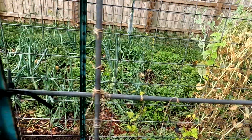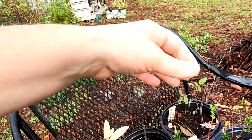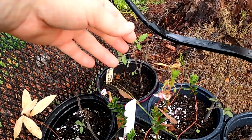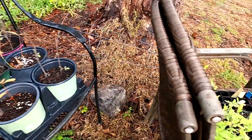Oh, yes. I would love to do some weeding in there, but I think it's best not to. Every time I weed in there, I accidentally pull out an onion, and I don't want to do that anymore. Yeah, so that's no good. You all saw this in the garden tour video, but they're open now. Those little cranberries are open, and I am not going to let them set fruit. This is way too little to be setting fruit.